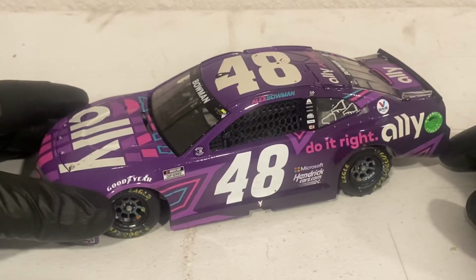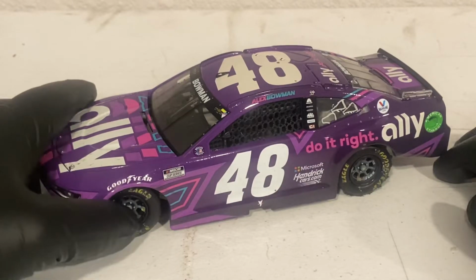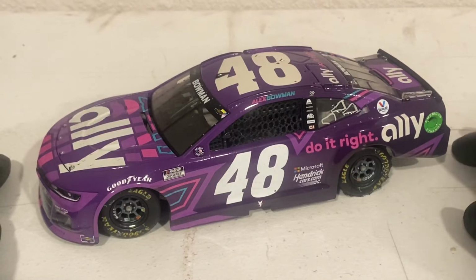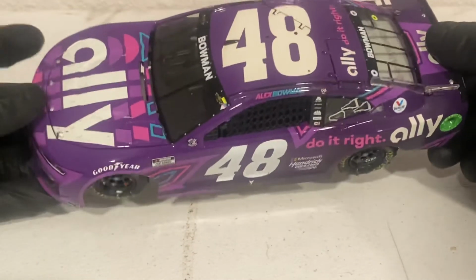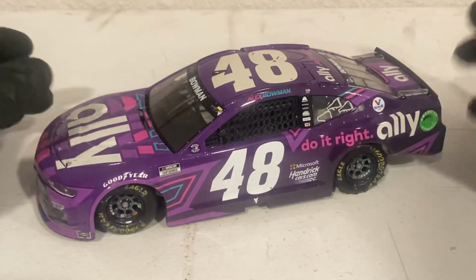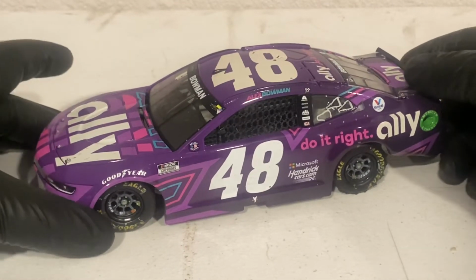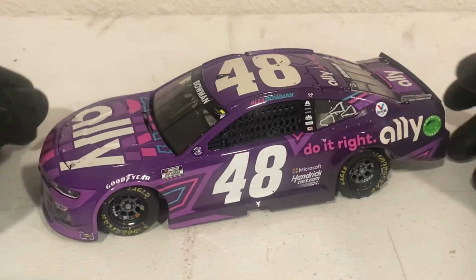And I honestly want to see Bowman back behind the wheel of the 88. Like, I don't mean any disrespect to Johnson fans or the 48, but I like the 88. That's just my opinion. That's my all-time favorite number, next to like the 8 and the 3. But either way, that's enough about that.